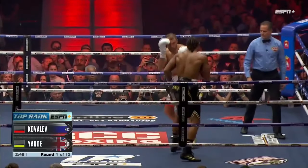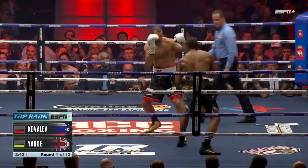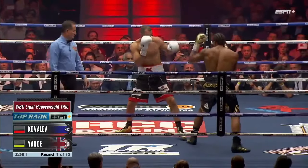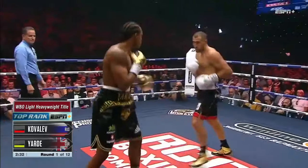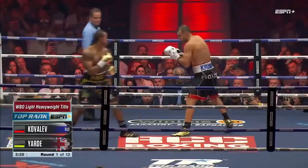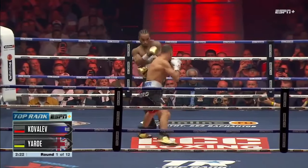Kovalev has to establish his jab and start to touch Yarde early to let Yarde know that, hey, this is a different level. I'm the champion, and this is what it feels like to be in with the champion. And Yarde's going to have to get his jab going so he can start to land his combinations as well. Saw Yarde miss with a looping left hook. It was really quick, wasn't able to get there. He was able to get there with that one, but Kovalev able to take it on the chin and move forward. You see Yarde with that Mayweather-esque type of defense.